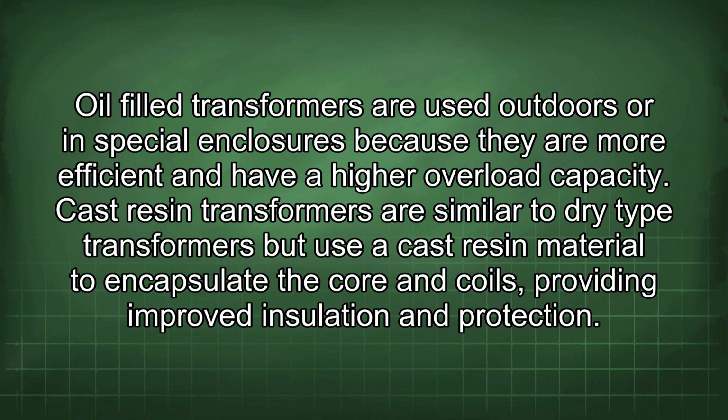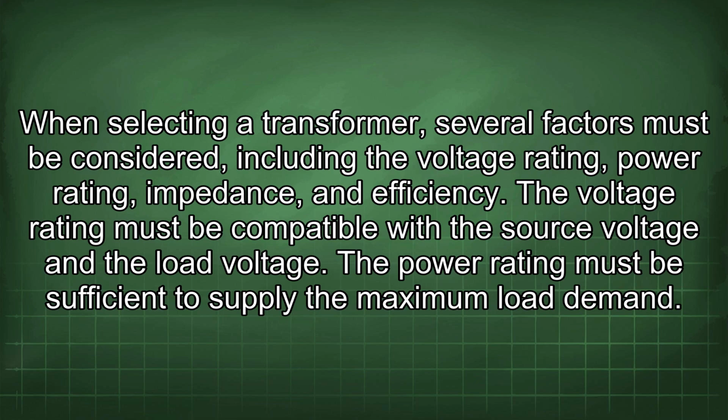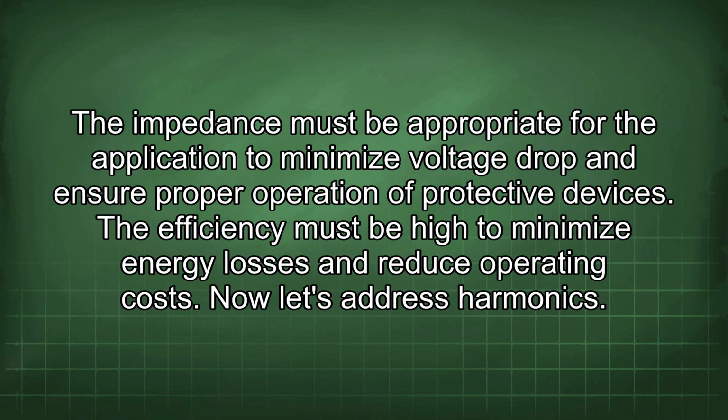Cast-resin transformers are similar to dry-type transformers but use a cast-resin material to encapsulate the core and coils, providing improved insulation and protection. When selecting a transformer, several factors must be considered, including the voltage rating, power rating, impedance, and efficiency. The voltage rating must be compatible with the source voltage and the load voltage. The power rating must be sufficient to supply the maximum load demand. The impedance must be appropriate for the application to minimize voltage drop and ensure proper operation of protective devices. The efficiency must be high to minimize energy losses and reduce operating costs.